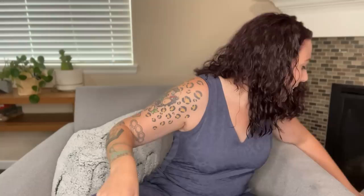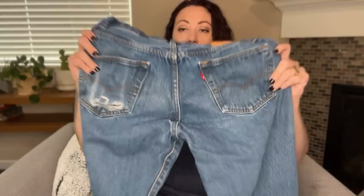These are a pair of Levi's 501 denim jeans. I love the distressing on them, like the natural wear. And here's the front. A lot of people cut these off into shorts, but these are really nice, like really nice 501s.